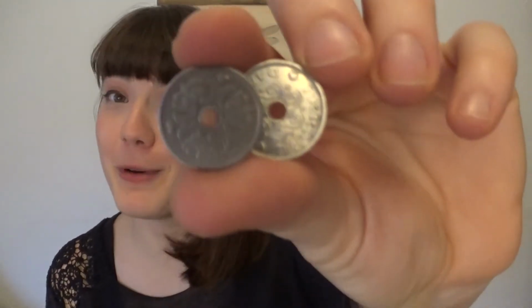Staying with metal pieces. Well, this is a souvenir haul, not just a shopping haul, so these I found in the shower.